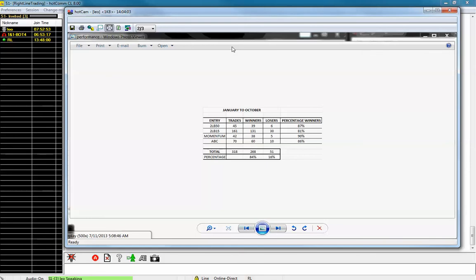So total overall for this period of January to October, there were 313 overall trades, 268 of them were winners, 51 were losers, winning percentage 84%, and obviously 16% of those trades were losers.